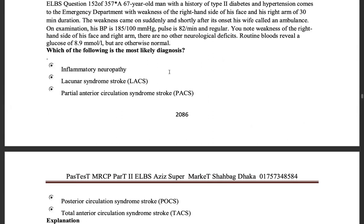Which of the following is the most likely diagnosis? Inflammatory neuropathy, lacunar stroke, partial anterior circulation stroke, posterior circulation syndrome stroke. Total anterior circulation.